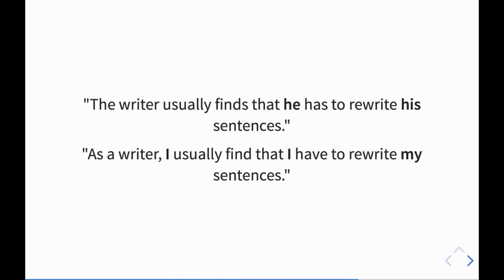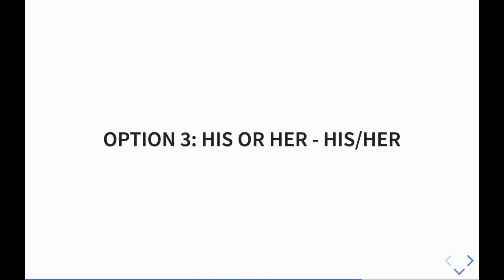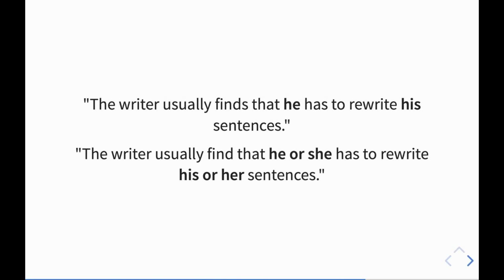The other option is to replace the he with I, you, or we. In this case, I'm talking in the first person, and when I use that, I don't have to make assumptions about the gender. I say, as a writer, I usually find I have to rewrite my sentences, and it still works. I think it's better, and we don't have this problem. Another option, which I don't like to use, but it's an option, is to use his or her, his slash her. It tends to make things too long. In some cases it may work, but in general, having he, she sounds bad.